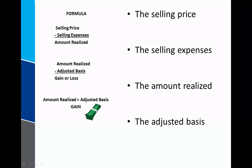If the amount realized is greater than the adjusted basis, the difference is a gain, and you may be able to exclude part or all of it from income. Any part of a gain you cannot exclude, in most cases, is taxable. If the amount realized is less than the adjusted basis, the difference is a loss. A loss on the sale of your main home cannot be deducted.